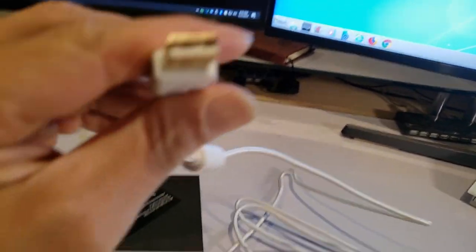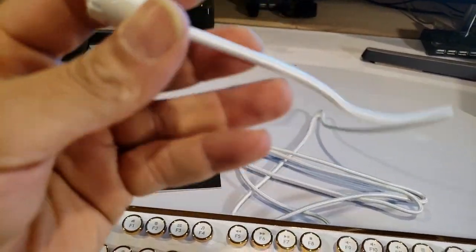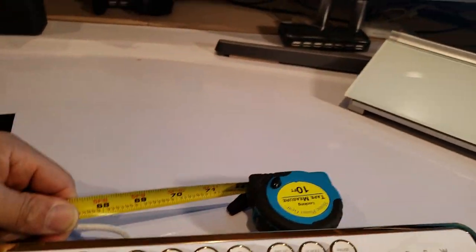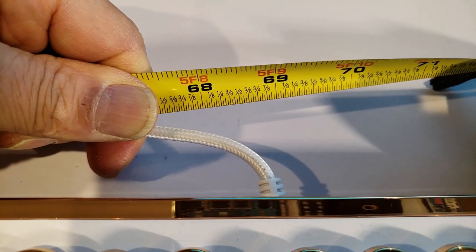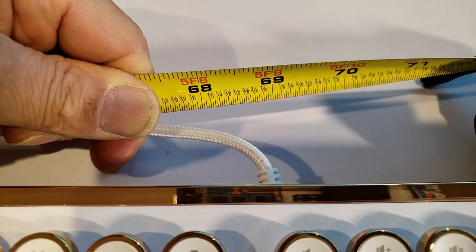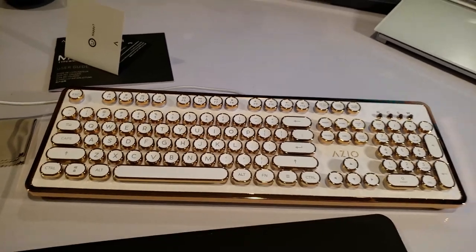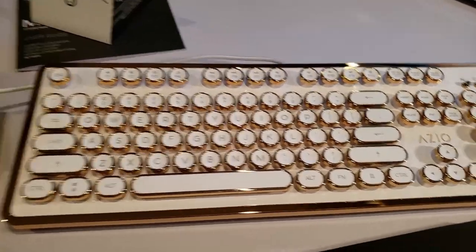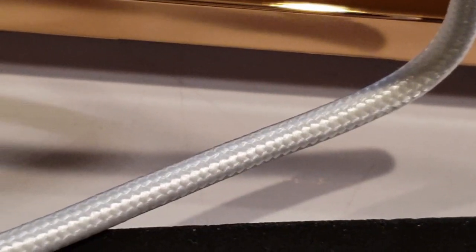It's got a USB cable. USB 2, I'm assuming. It's a braided cable. Looks like a really high quality braided cable. And the cable is about 69 inches, so 5 feet 9 inches long. Let me see if I can get a better look at the cable. It's white, this version.